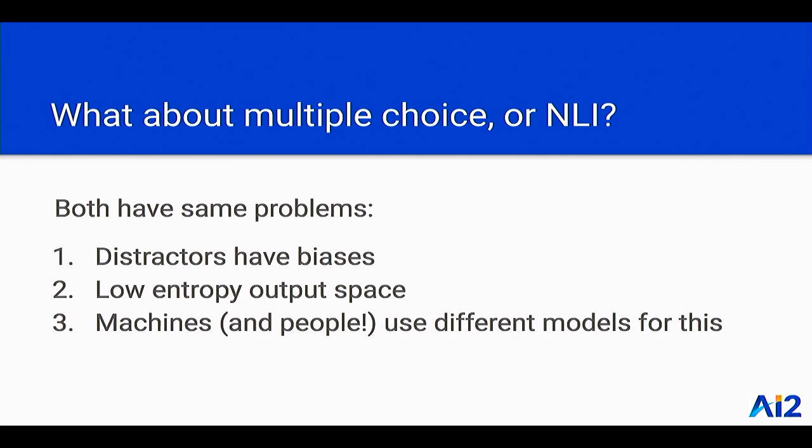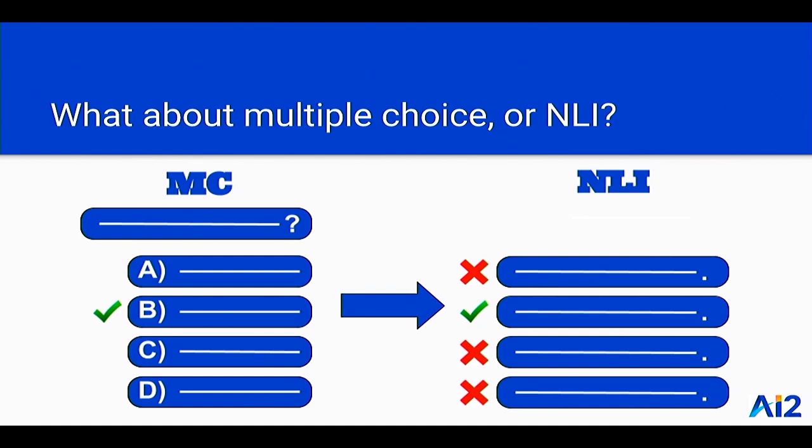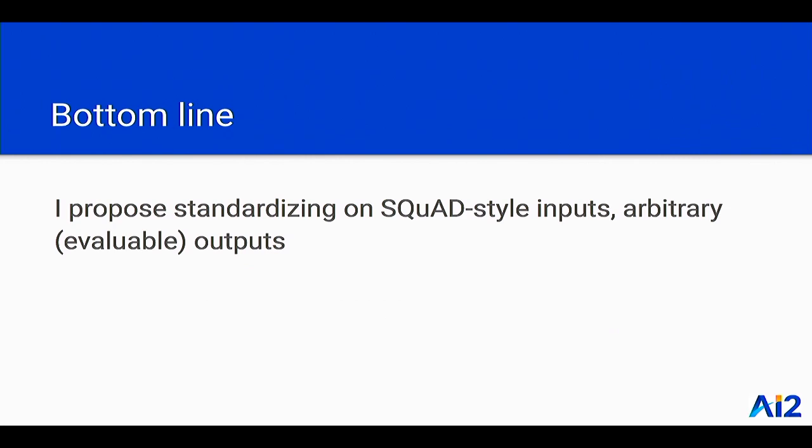And then lastly, when I try to model something like this, I'm going to have a very different process than modeling something like this. Both in machines and in people, you answer this kind of question very differently than you answer this kind of question. So anyway, bottom line here is I propose that for this test, we standardize on SQuAD-style inputs as the best format that we have right now to test this problem.